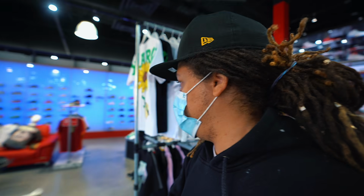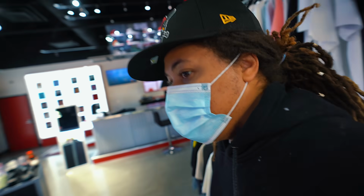So if you see something you like, this new Chinatown Market, they got this one in. I believe they also got, my bad, they got this smiley tee.